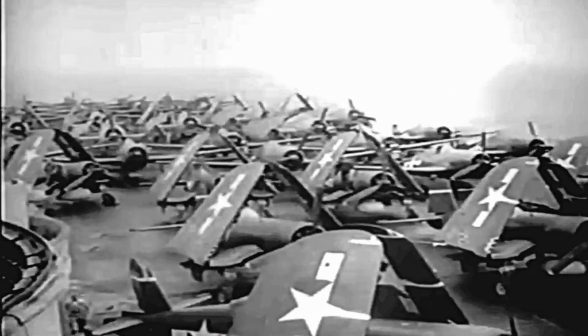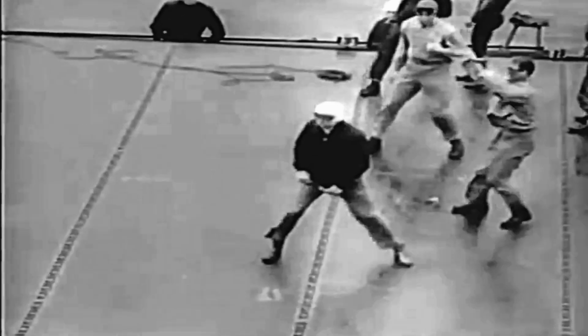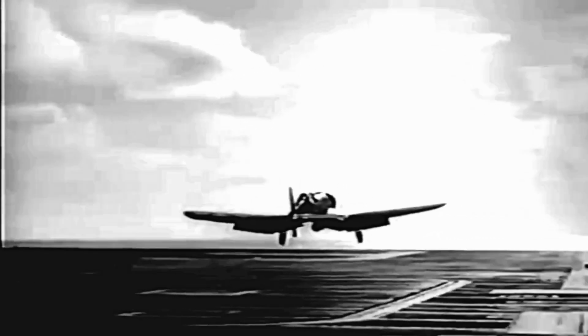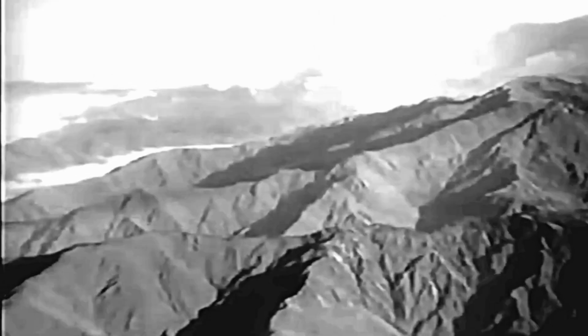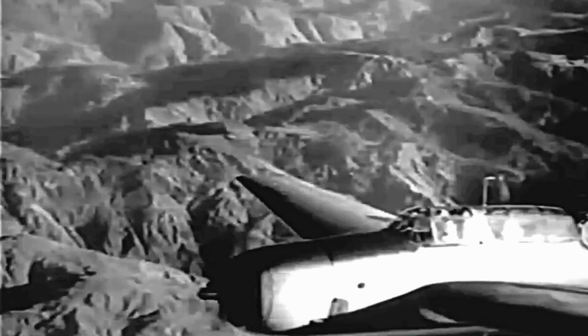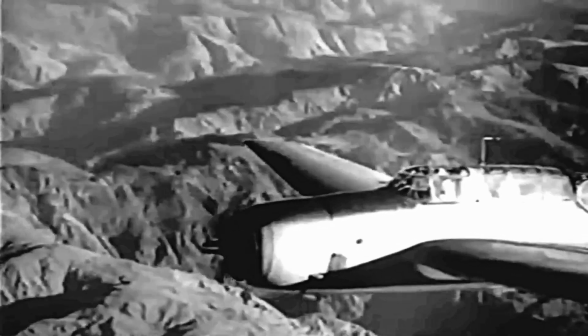120 miles from the target, the planes were ready for the attack. The crewmen functioned almost automatically, so familiar was the pattern of the takeoff operation. The carrier strikes on important enemy islands helped materially to shorten the span of time involved in bringing the war to the enemy's doorstep.